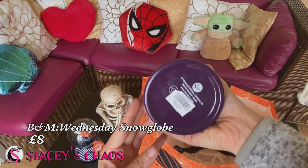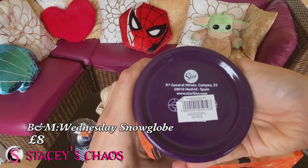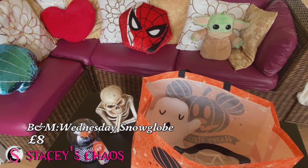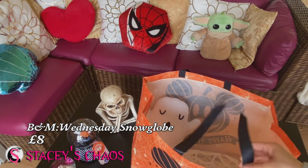And it's got red glitter, I think that's supposed to represent blood. And this is also from B&M, for £8 it was. I'm doing all the B&M ones first and then the Range ones later.